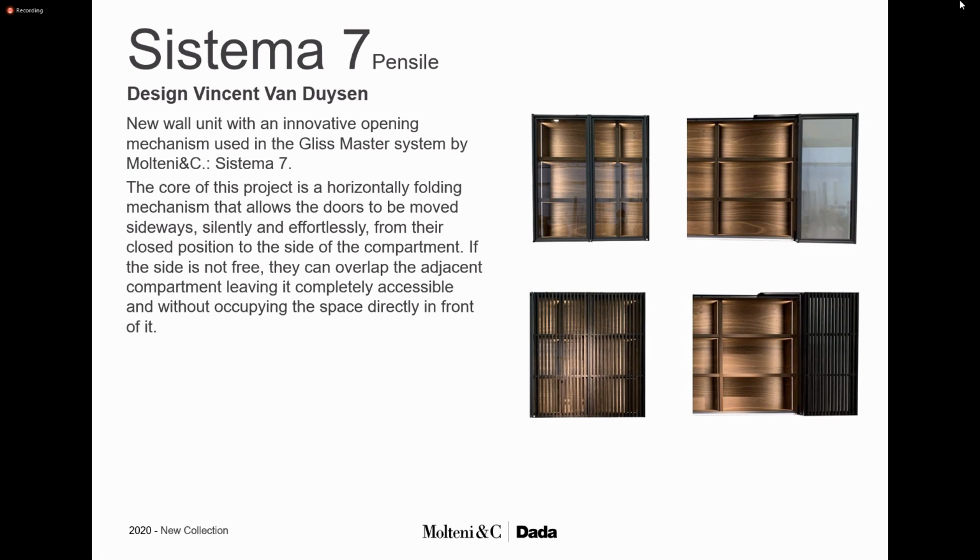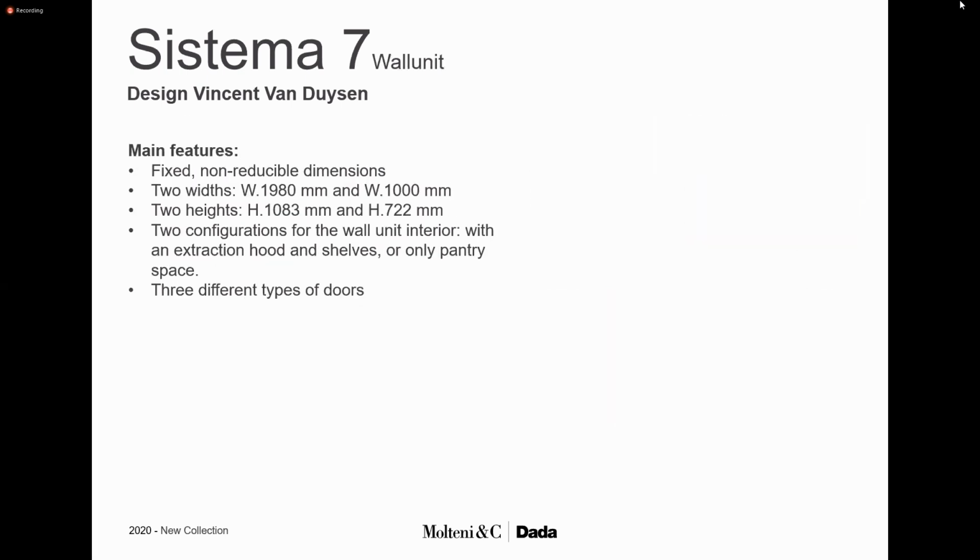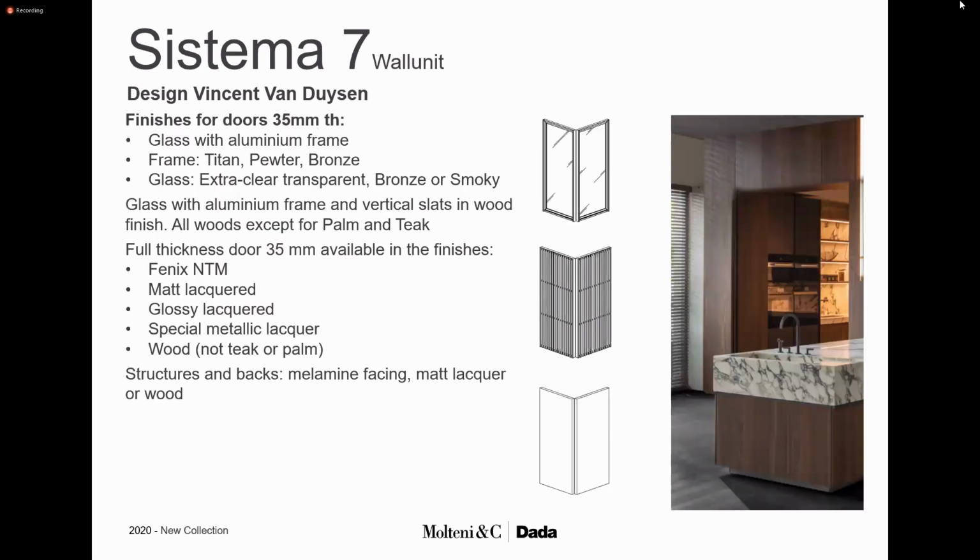If we would like to use this kitchen alone on the wall, there's a couple of 10 millimeter side panels dedicated to these wall units. Configuration with the hoods that have to be placed in three different positions. Two different situations for the width, two for the height, 83 and 72.2. Three different kinds of panels, as I said.